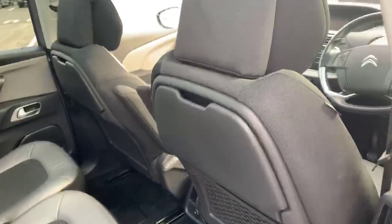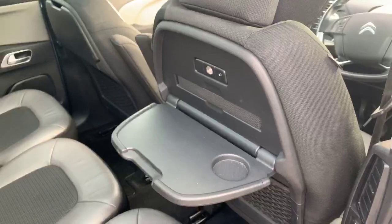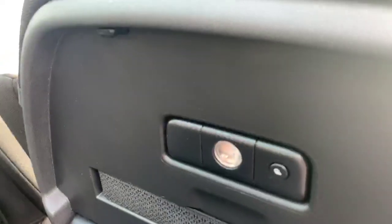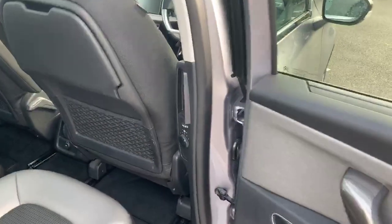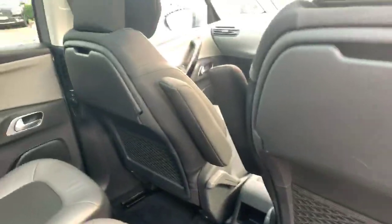And for any passengers in the back and for those long journeys, it's got the airplane style desks that fold down with a little light there as well. It also has in the back, for added comfort, dual aircon zones, so they've got control of their own heating.